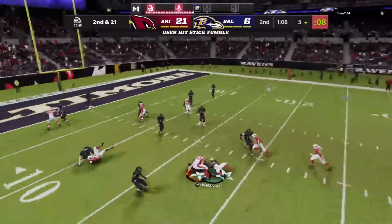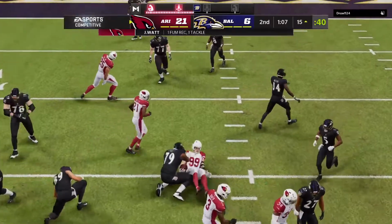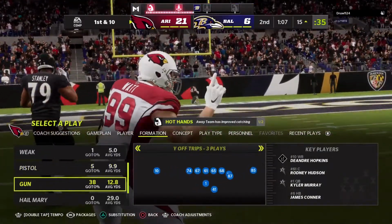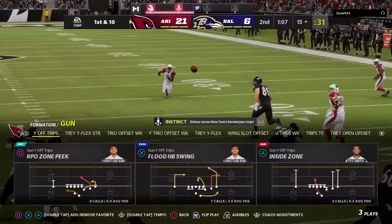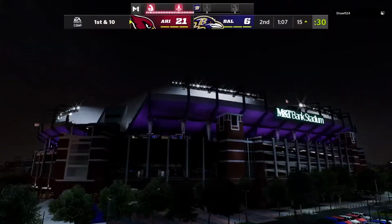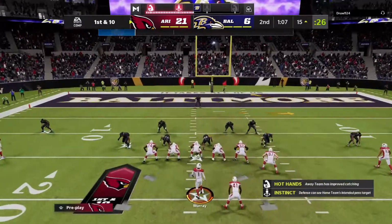The throw here to Andrews, the tight end. And Andrews lost the football. And the Cardinals have got it, going the other way. And they'll have great field position here as the ball will be at the 15-yard line. Line of scrimmage, the 15. It's 1st and 10.